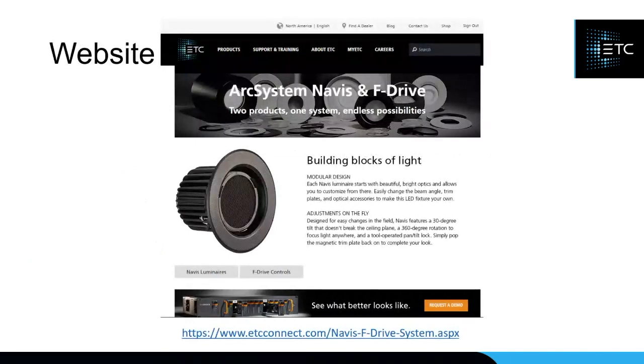Website is up and running. This is a screen grab of the current website. There is a link on here at the bottom, but you can also find this just by going to etcconnect.com. As soon as you get to the homepage, we currently have a big banner across the top of the homepage that allows you to link straight to the Navis and F-Drive system page, and you can see this information for yourself and download any information you need.